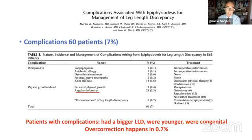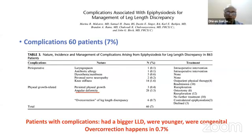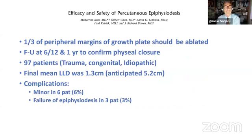epiphyseal removal. The patients with complications were the ones that had a bigger leg length discrepancy, the ones that were younger, and the ones that had a congenital origin. And overcorrection was extremely rare, only 0.7% of the patients.